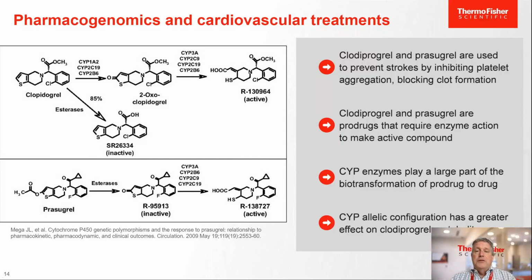So the CYP allelic configurations then can dictate how much of the prodrug is converted into the actual drug. And so, like with tamoxifen, knowing the CYP allelic configuration can help dictate what the functional dose might be. But it's also shown that CYP allelic configuration can have a greater effect on clopidogrel metabolism than prasugrel metabolism. So again, knowing the CYP allelic configuration of a patient beforehand can help to dictate which of the two drugs you might want to give that individual.